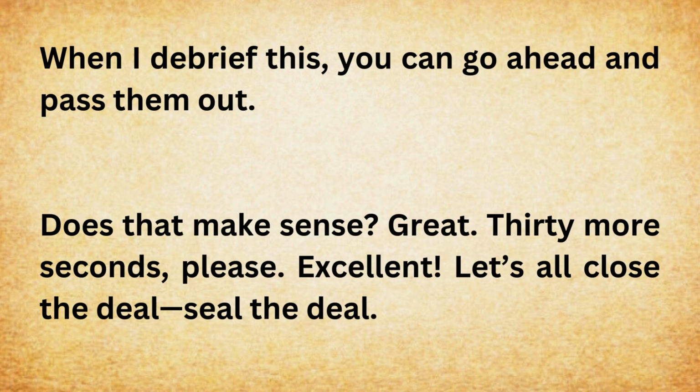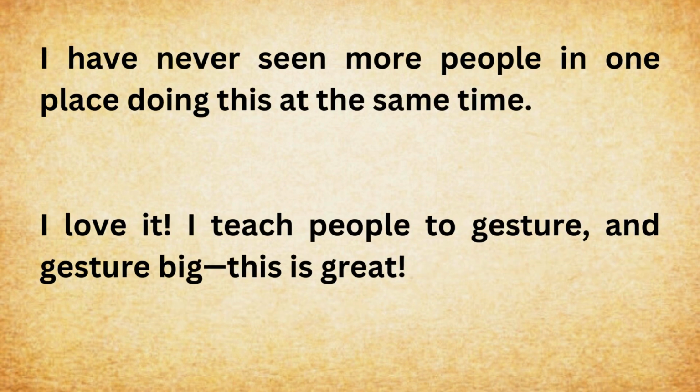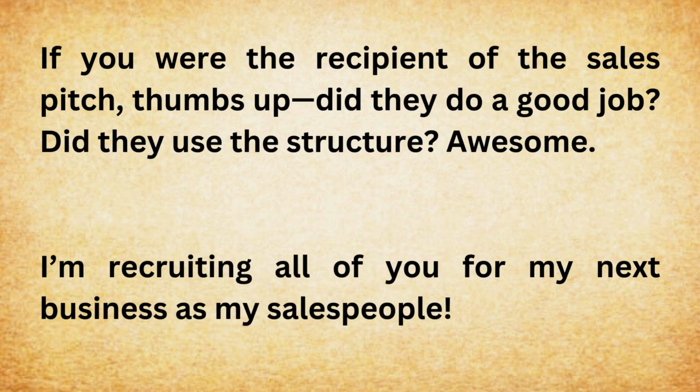Seal the deal. I have never seen more people in one place doing this at the same time. I love it. I teach people to gesture and gesture big. This is great. If you were the recipient of the sales pitch, thumbs up. Did they do a good job? Did they use the structure? Awesome. I'm recruiting all of you for my next business as my salespeople.